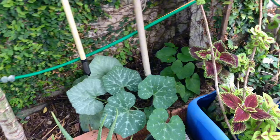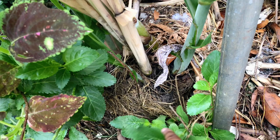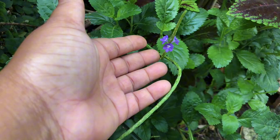The banana, the dwarf banana plant, my sugar cane is sending out shoots like crazy. I took it out of the pot and I just left it here and it's doing its own thing. And the sugar cane is growing, sending out more and more sugar cane. I'm okay with that. I also have some vervine. The hummingbirds love this flower.